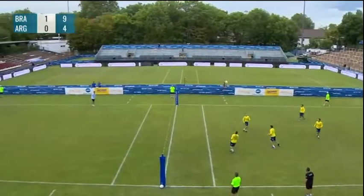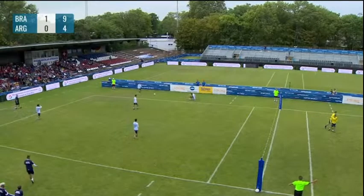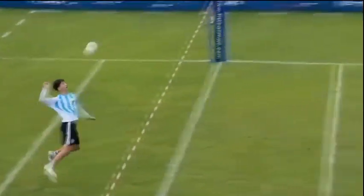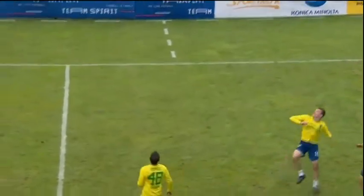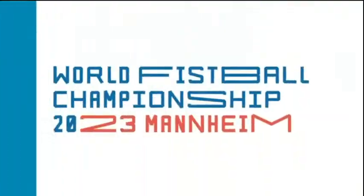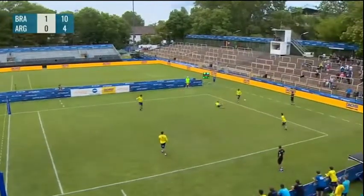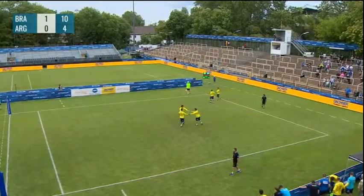Just trying to hit it as hard as possible. Let's see what Douglas has here. Oh, nice shot there, cutting across his body and in front of the feet of Francisco Klus. Kind of a late starter. Douglas Brados, 28 years old, but has never seen a World Cup before. So he's on the World Championship stage for the first time.